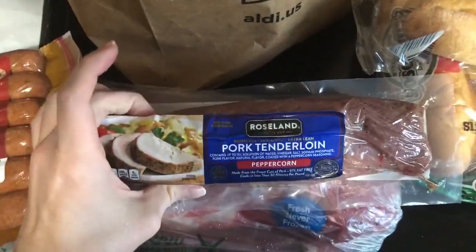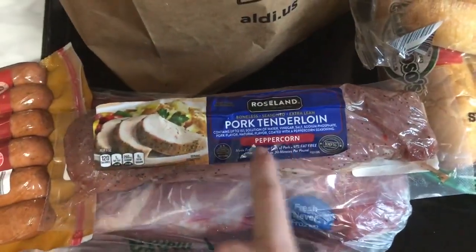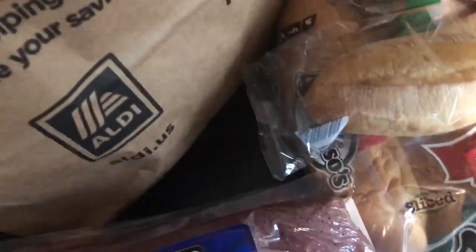Pork tenderloin. This is not the one I ordered. They were out, and so the person that was doing my shopping replaced it with this, which I'm fine with. Danny likes that too. It's so heavy. Hot dogs. We always like hot dogs.